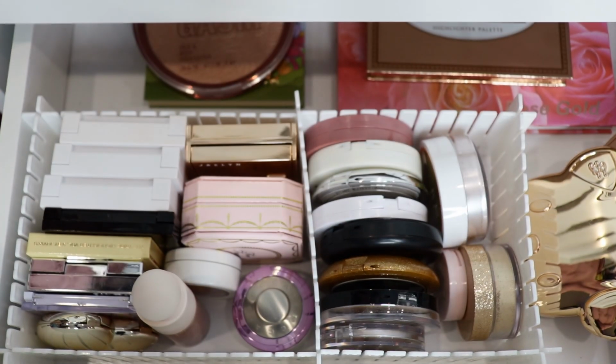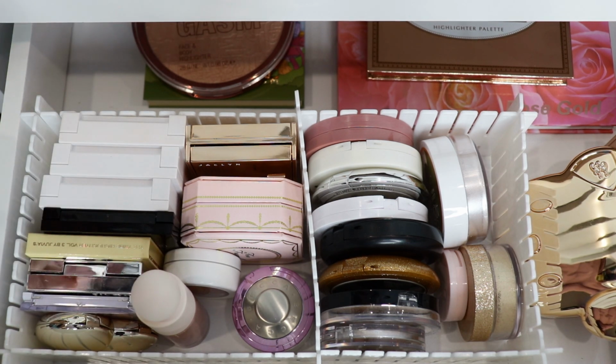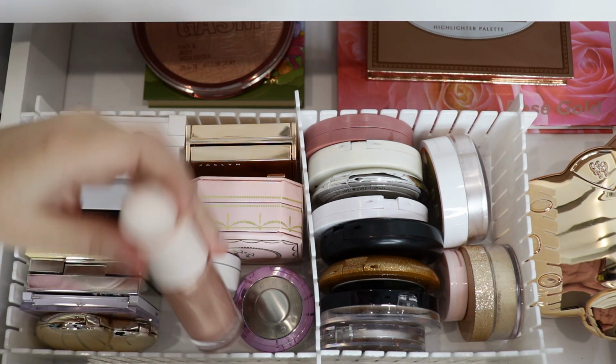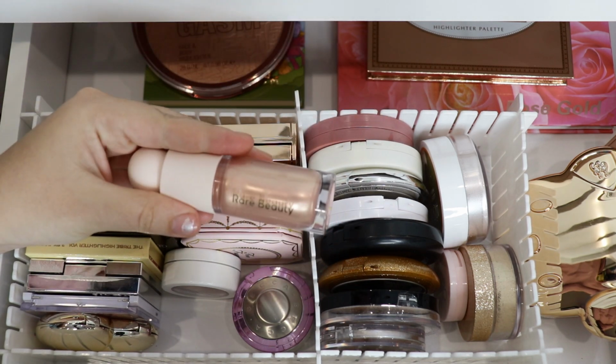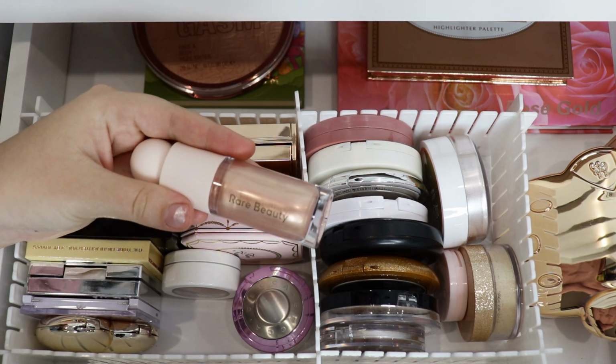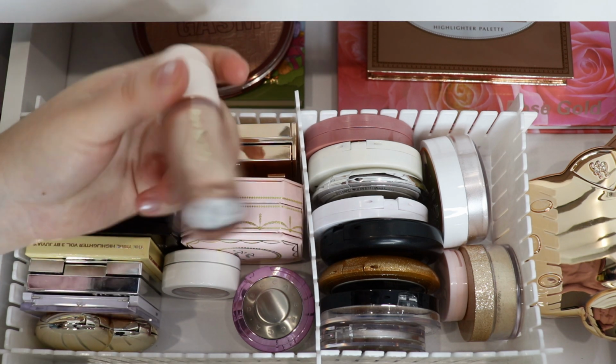Alright. Moving on to here. Alright, one I know I can let go of is sadly this one here from Rare Beauty. I got this recently in like a BoxyCharm box, I think. It's in the shade Mesmerize.